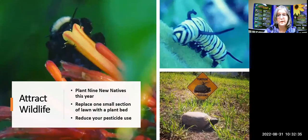Now, number 5, attract wildlife, which I'm always going to tell you is my favorite of the principles. So how are you going to start doing that? I'm going to give you some simple steps, and I'm starting a new campaign right now called 9 New Natives. This year, I want you to plant 9 new natives. If you go beyond that, fantastic, but I'm trying to make this simple for you and have attainable goals, simple steps. Throughout the course of the next 12 months, plant 9 new natives.